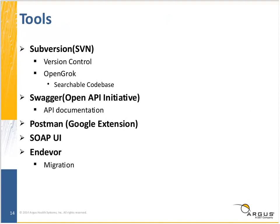Putting it in SVN allows us to use OpenGrok as a searchable code base. A lot of these things we were already using in our web environment, and we were able to port them in and use them as if they were an open systems JavaScript or Java implementation.